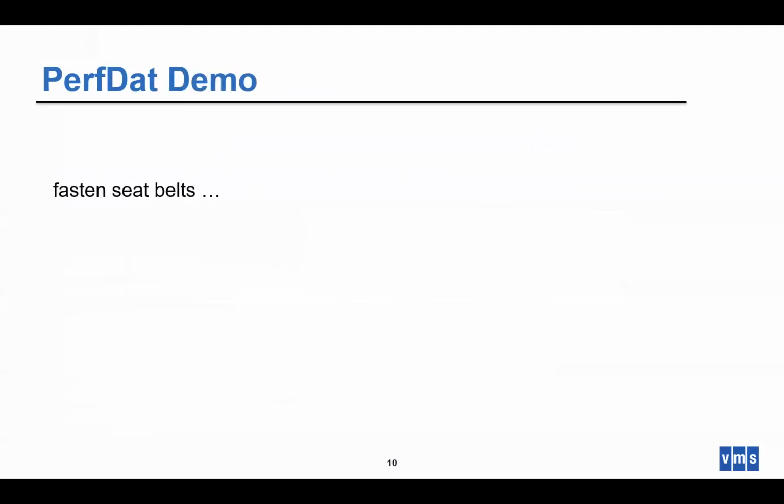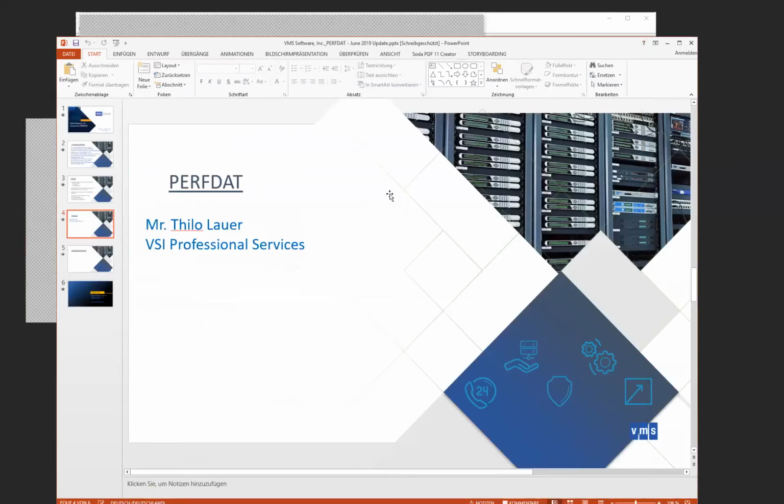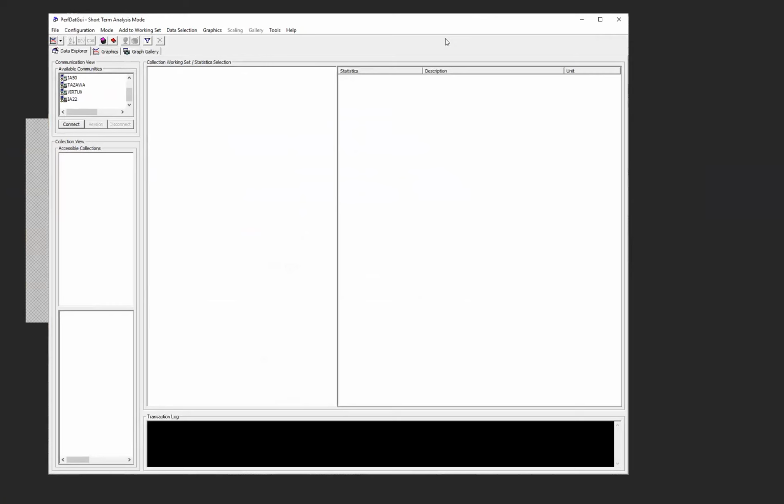Okay, now at this point we will jump right into the demo, and I will leave the presentation. So this would be the Windows-based GUI, and I will start by explaining the different parts and the layout of the GUI first.